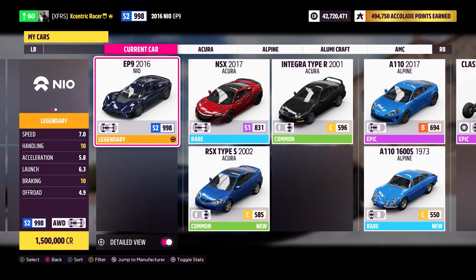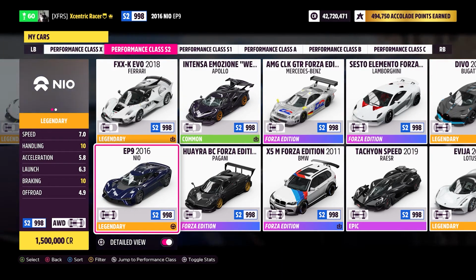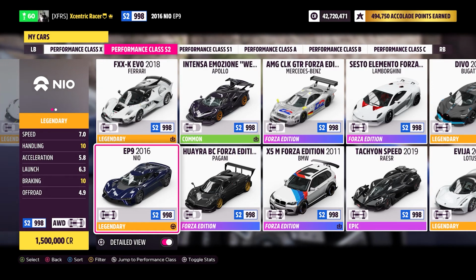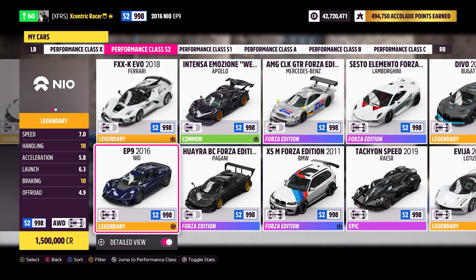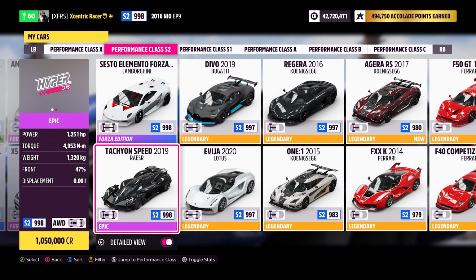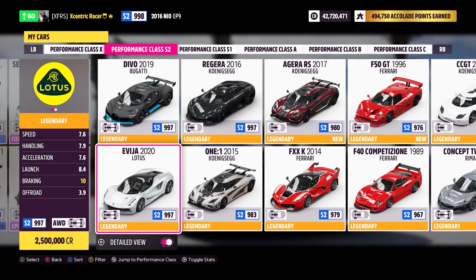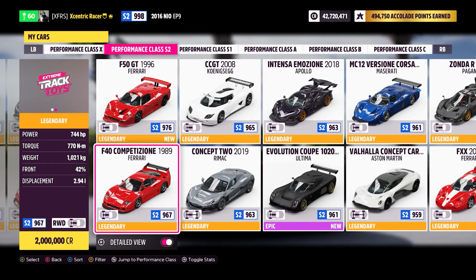It joins the FXXK as the car that starts off as top PI. But because it's not DLC, it's also the first car that is not a special edition or anything like that to be the top of S2. So yes, we've got a few more cars. We've got the Forza here as well, the Lotus Evija, and somewhere further down is the Rimac.